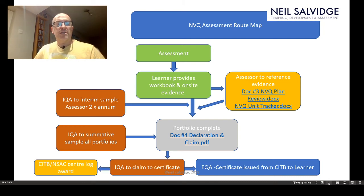And also CITB keep the centre log of all the learners that have achieved, because this is where the CSCS card also gets their information from, because they're linked through CITB and through NSAC, which is the National Specialist Accreditation Centre.